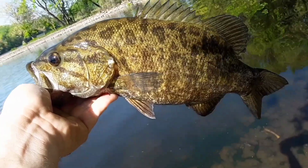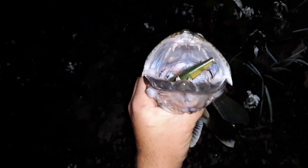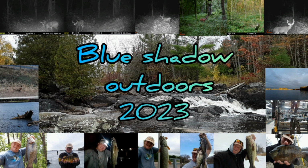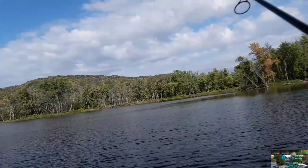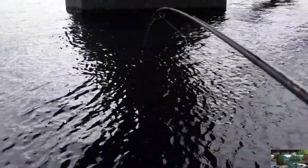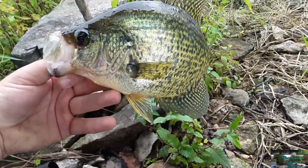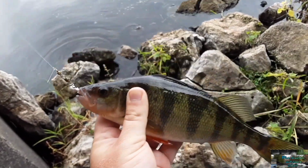Is a brute. There's the big old northern, 27 inch. Here, look at that, just ate it. Just gulped that wrapper. Alright, whatever we got here, it felt nice. Big bass on only a light panfish pole. Look at that. Nice bluegill right there. We caught a nice perch to add to the pile.